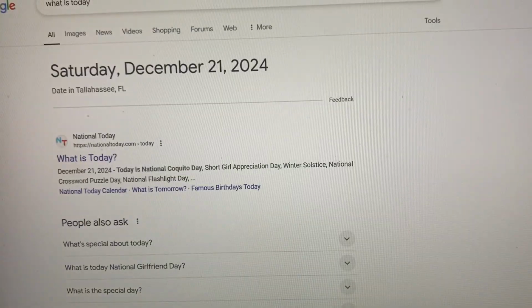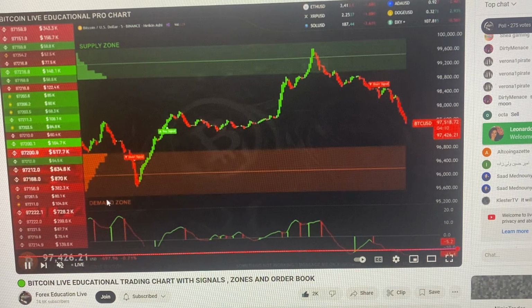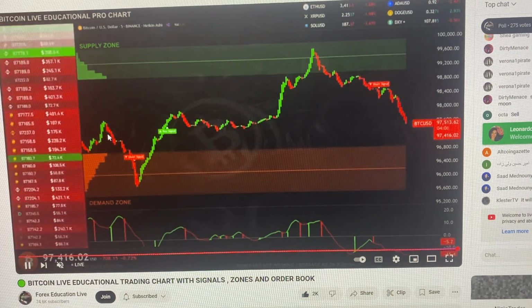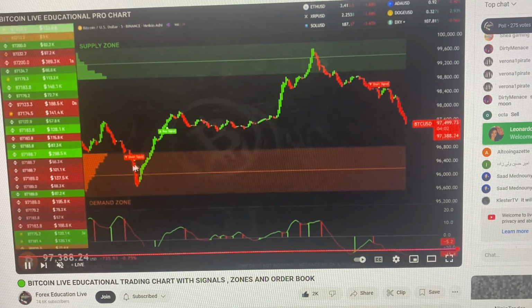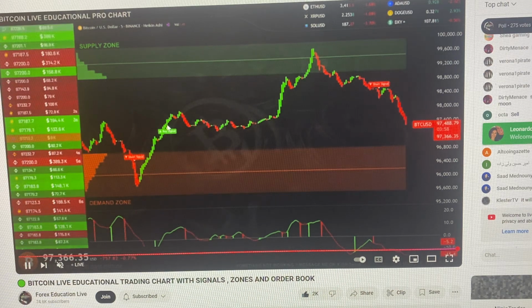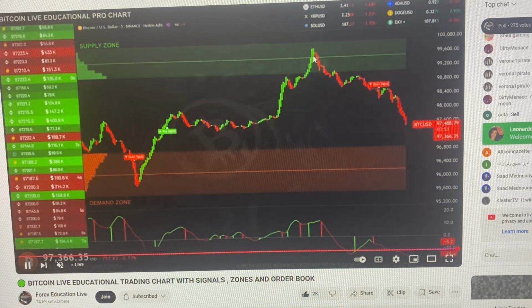Today is Saturday, December 21st, 2024. So check this out. Here's the demand zone, and then here's the supply zone. I was able to purchase the dip here in the demand zone. And then I was asleep, but then it gave a buy signal here, and then pumped into the meridian of the supply zone.